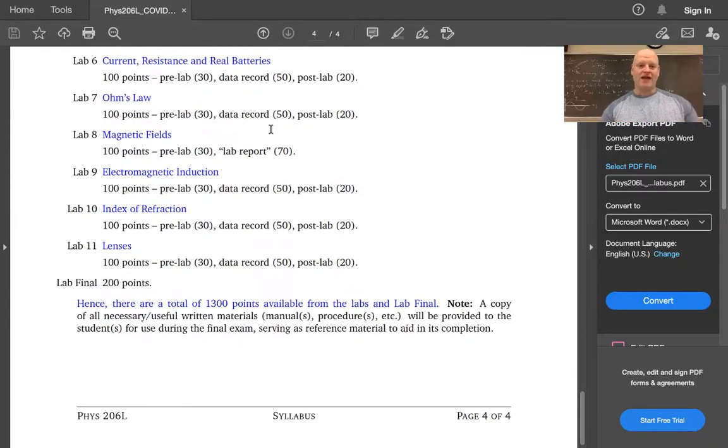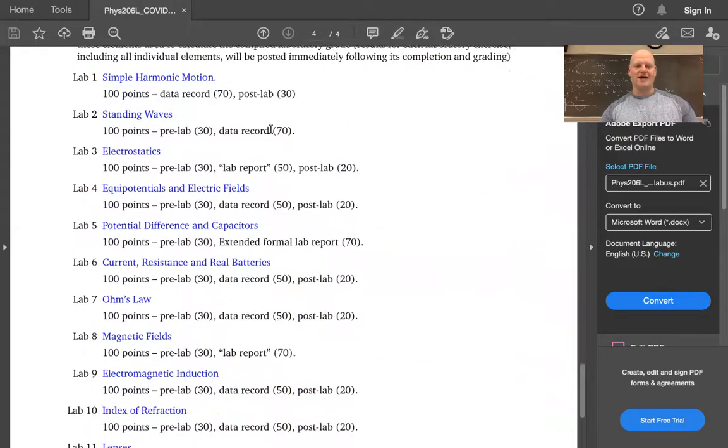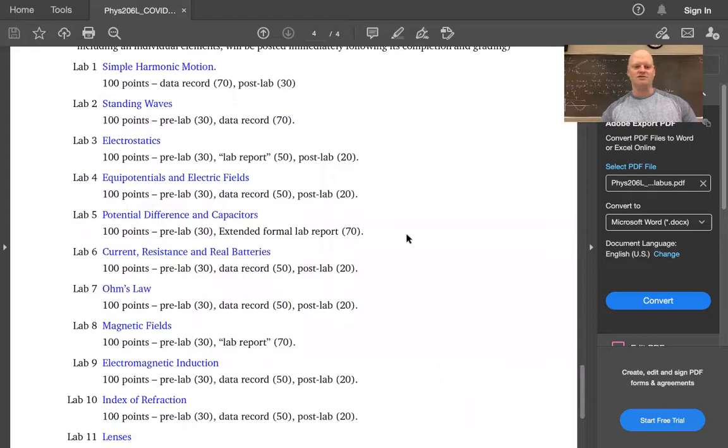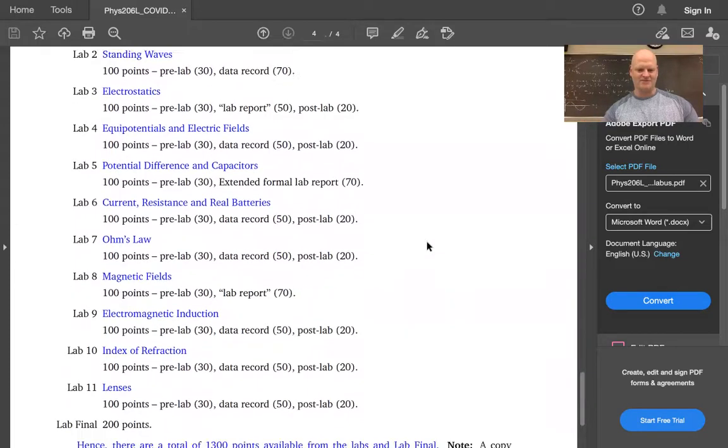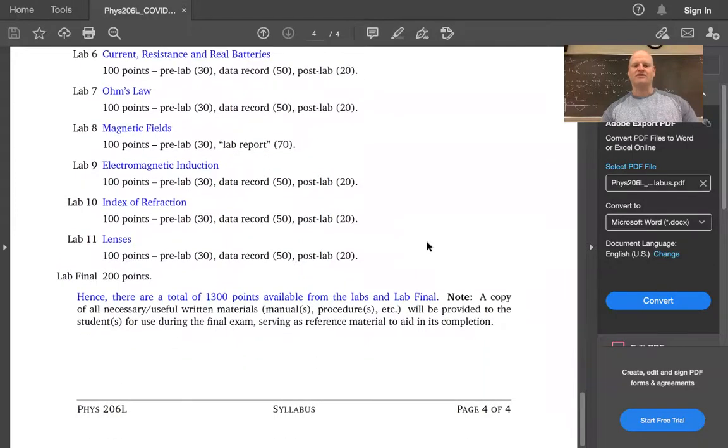So again, we have 11 labs. Again, these are all the labs. The one that we're starting today is going to be simple harmonic motion. So we'll go through this here in a second. It gives us 11 labs, 100 points for each lab. So that's 1,100 points plus the lab final. That's 200 points. So a total of 1,300 points.